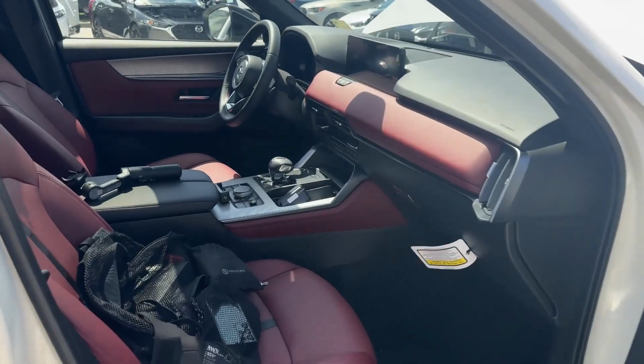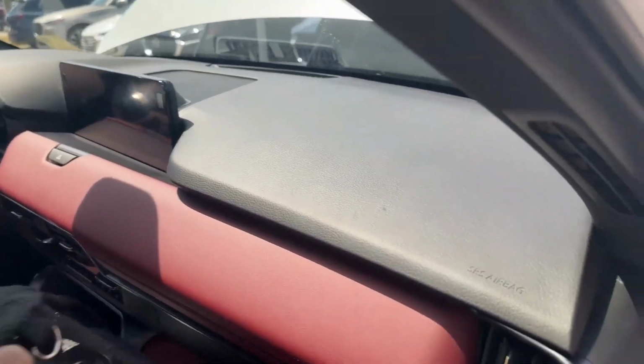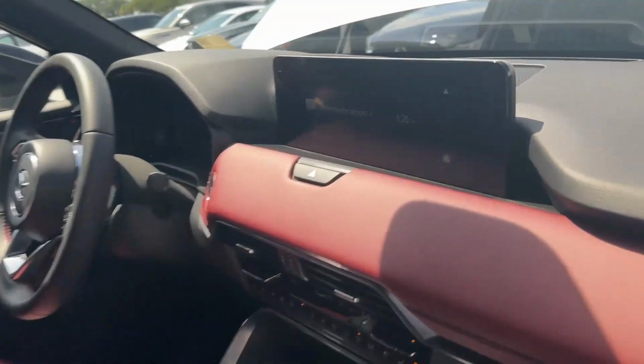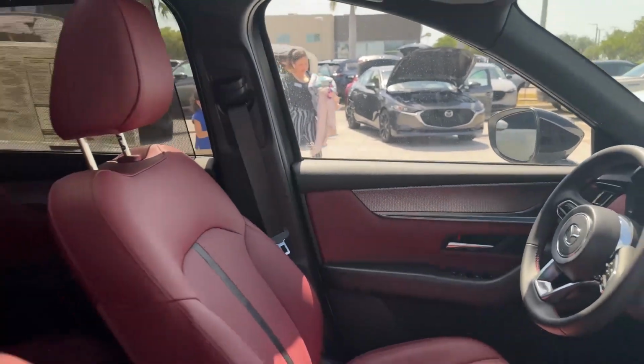Now let's check this out. This is the interior. Don't mind my bag of gear. I should have planned better. Red leather interior, I think this looks great. You have a big display. I think all this looks pretty good.